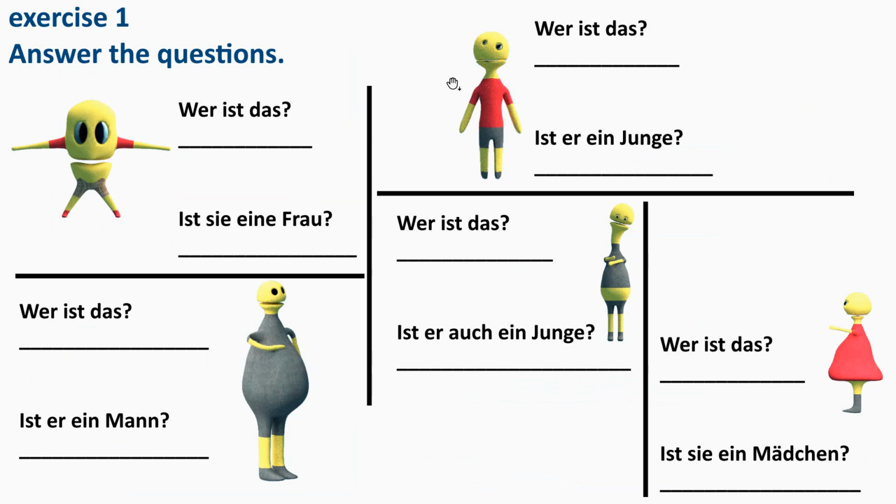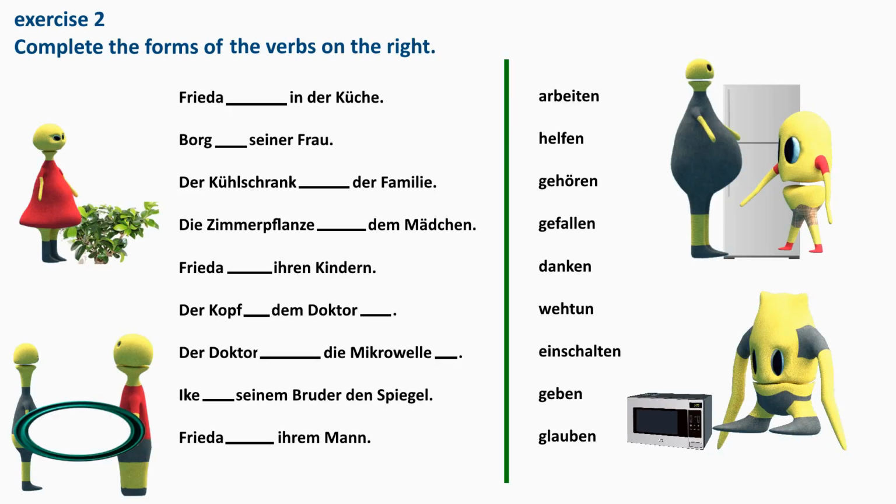Every 2 or 3 lectures, there's an exercise lecture. Make sure you can do all the exercises before you move on to the next lecture. Pause the video, do the exercises, and then go on with the video to check the answers.